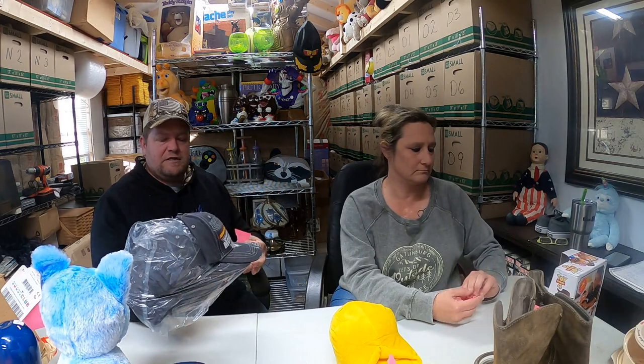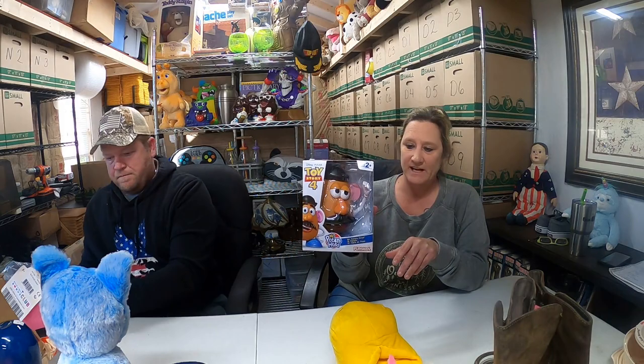Same yard sale, I picked up this Toy Story 4 Mr. Potato Head, new in box. Got him for $1. Pretty much everything there was $1 because we lotted it all up and she just gave us a really good deal. Actually, she told us to give her a price. She didn't care. She just wanted it gone. So paid $1 and he's going for 15 to 20.